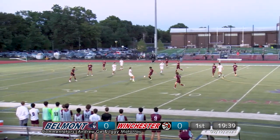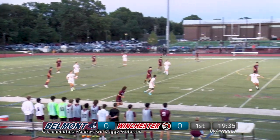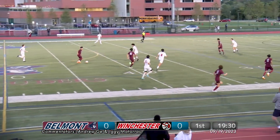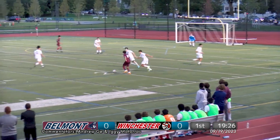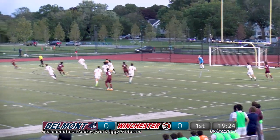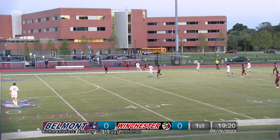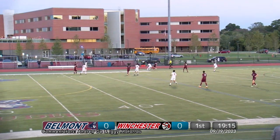Lawrence again. And he controls it and plays it back to serve. That's a brilliant play from the freshman. And Cook. I didn't even see that. Look at Patrick there. Patrick with some space. Lovely through ball to Satchel. Satchel onto his left foot. Plays Daniel, and it doesn't quite get there. Good build-up play from Belmont. Great link-up by the team overall.